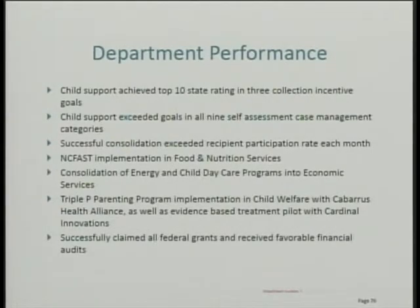To hit just a couple of performance things, we're very proud of our success in child support. Angela Talley, who's back here, is the division child support director or administrator. As you can see, they have achieved some very successful outcomes. They've met all of their incentive goals and have actually achieved a top 10 rating in 3 collection goals, which we're very, very proud of them. They have just performed at an unbelievable level, and in this economy, that's really something to be proud of.